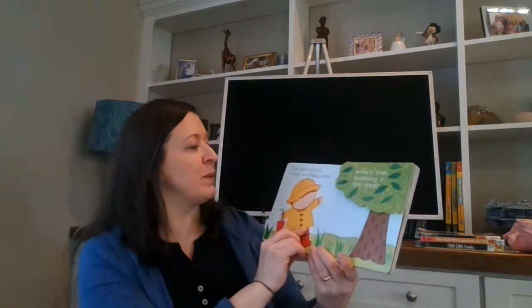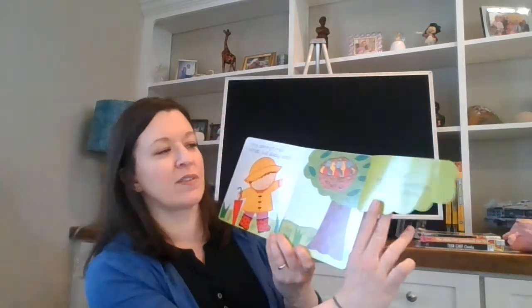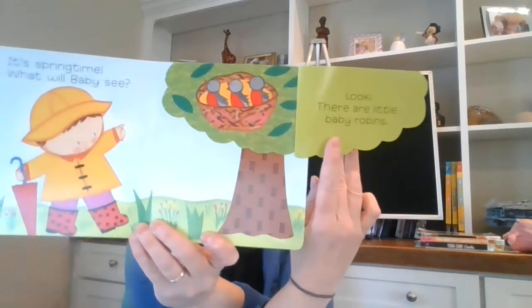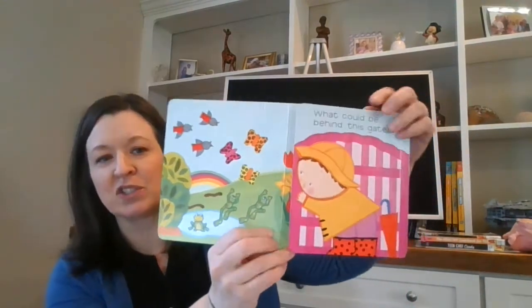So here, it's springtime. What will Baby see? What's that tweeting in the tree? Look, there are little baby robins. And then we might count the robins. So every page is the kids looking forward to seeing what comes next and what's going to be behind the picture. And finally, at the end, Baby usually finds what she's looking for.